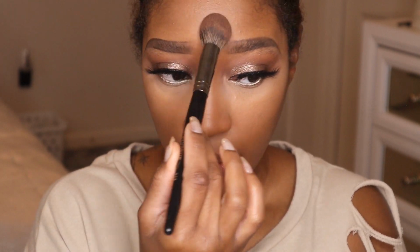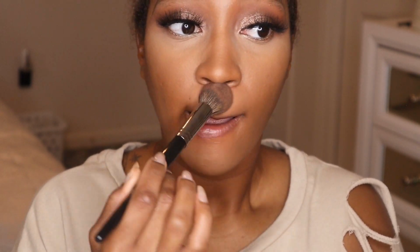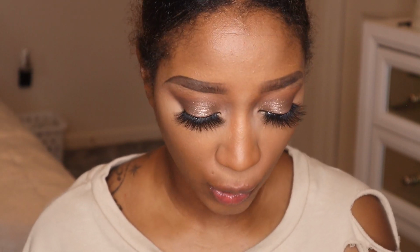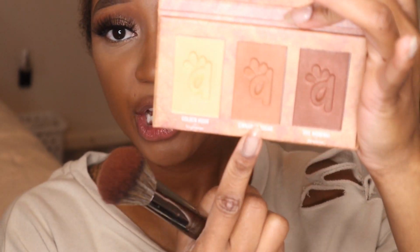So I'm taking that on my cupid's bow, my chin, my nose, and my forehead, of course, because I highlight those areas. So yes, it has an orangey tint to it, but it's translucent enough to still brighten your skin tone. So I don't know how well this would work for somebody lighter than me. Yes, it is translucent, but I don't know how well it would work for somebody who is super lighter than me. Okay, so now I'm gonna go in with the cinnamon sugar shade right here.